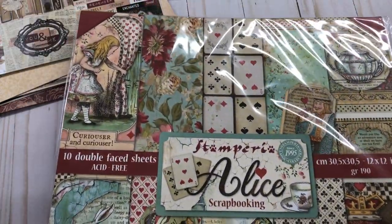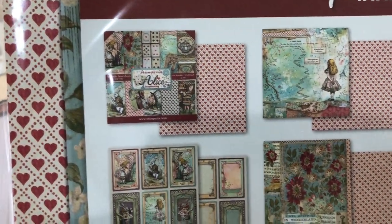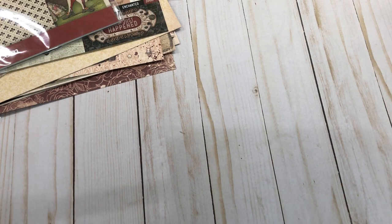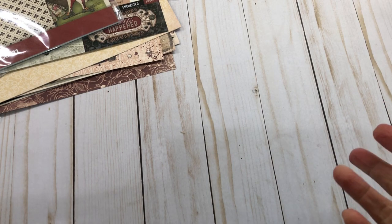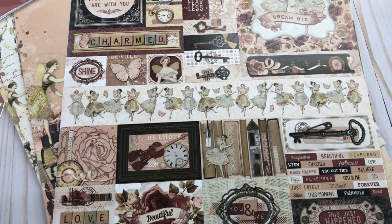And yes, I got me a Stamperia Alice in Wonderland, and I've been kind of gathering some stuff up to do an Alice in Wonderland. Love this. When I seen it, I said I wanted to get it, and I put it in my cart several times, and it had gotten sold out, so I finally bought one. So anyway, I'm so excited that I got all this stuff, and now I got to get busy working.